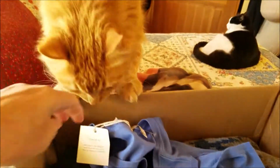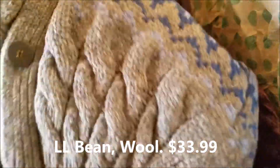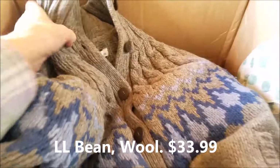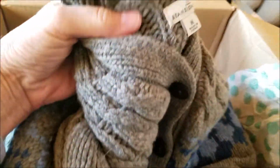Good. Sherpa, no. I didn't think it would work, but a color I love, purple. Now here, this one looks, oh, heavy. Oh, yeah, that one would keep me warm. Let's see. That is, come on, Patty, you're better than this.